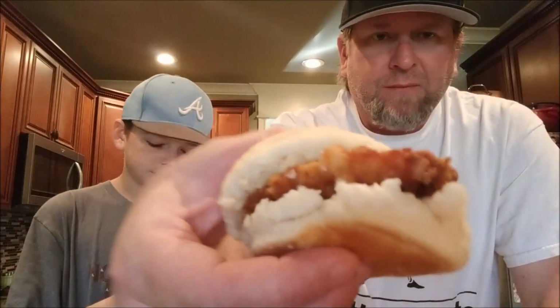All right. Let's try this thing. So this is the honey butter chicken biscuit. I will say it's not very big. It's gonna be amazing. It smells good, doesn't it? It's a smaller biscuit. It's nowhere near as big as a Hardee's or a Bojangles. It's like palm size. It's little. We'll see.